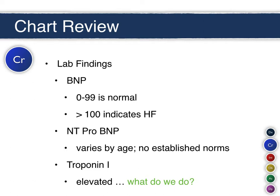We need to remember that when the workload of the heart is increased, if it's not getting the oxygen that it needs, if the oxygen available is not meeting that myocardial demand for oxygen, then you have ischemic changes in the heart. So a slightly positive troponin that isn't really trending up or down could be a sign of heart failure.